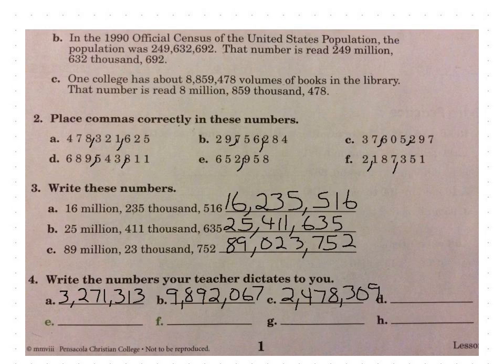Okay, letter D, 231,672. I'm going to write it now.